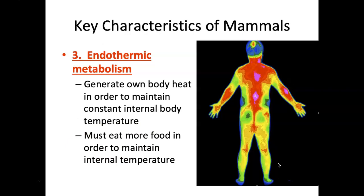The third characteristic of mammals is that they have an endothermic metabolism. This is used, once again, to generate our own body heat and maintain that stable internal temperature that is needed for many of our body systems to function. In order to maintain this, we must continue to fill up with food. And so what you'll see is that mammals will need to eat more than your reptiles that were ectothermic. In order to maintain that internal temperature, we must give the body its fuel to do so.